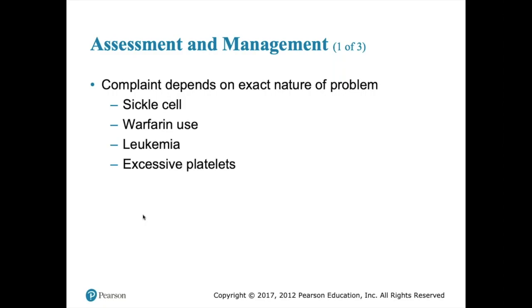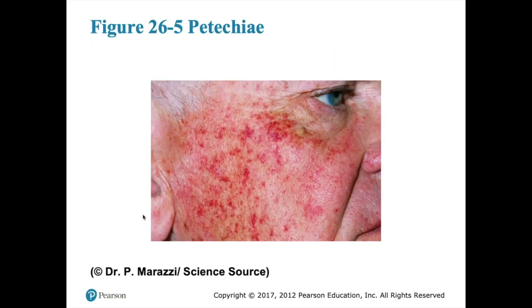Leukemia, low counts, low white counts. They can't make white cells to fight infection. And if they have excessive platelets, they're at a risk for throwing clots. One of the things that we might see are what we call petechiae. It looks kind of like a rash. So, you know, I would think of this guy as being probably one of my anticoagulant patients, one of the patients who's taking these blood thinners.